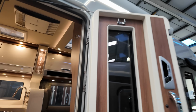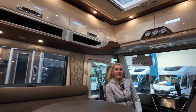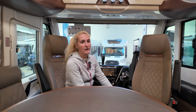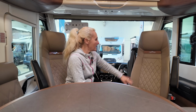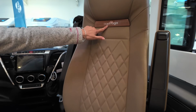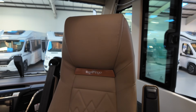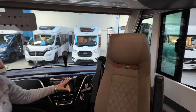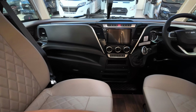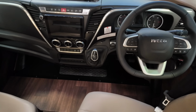I'm going to venture in and start in the cab space. Right, here we are. Now up here, this one is finished in the Macchiato Leather. This is my favourite colour on the leather colour schemes. You can see the beautiful quilted finish on these seats and the wood trim with the Carthago name here. These are absolutely stunning. Now up here, we have the Iveco cab, so we've got our screen here, the multifunctional steering wheel, the automatic gearbox, various controls, as well as the air conditioning up in the cab.